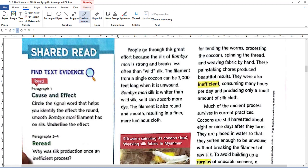People go through this great effort because of silk. Bombyx mori silk is strong and breaks less often than wild silk. Take care. Why do people focus on the Bombyx mori? Why especially this type? Because it's strong and breaks less often than wild silk. These are the two reasons why people make an effort to produce silk from the Bombyx mori.